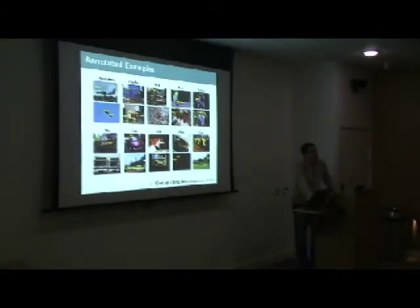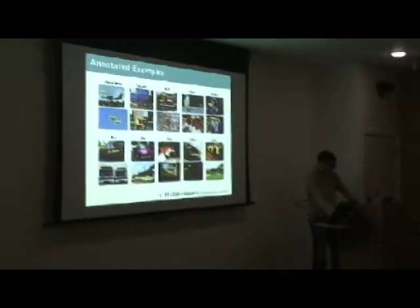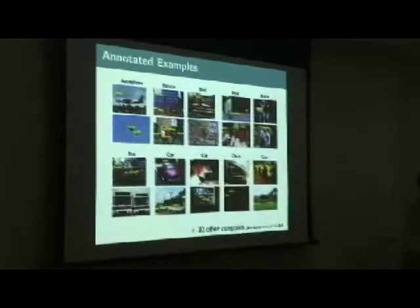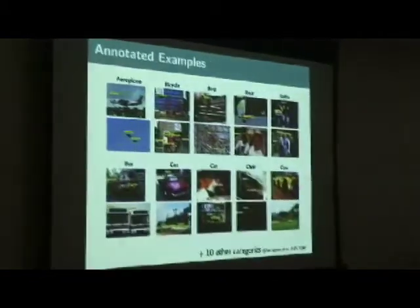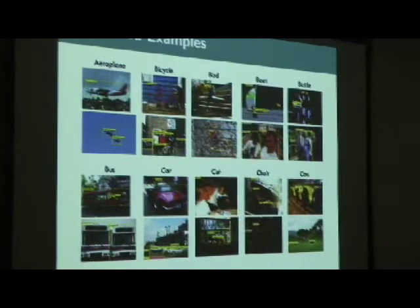And now let's look at some real problems. Well, some toy problems that computer vision people consider to be real problems. So here's a kind of state-of-the-art data set. It's a bunch of annotated examples. We've got 20 different classes. It's actually a relatively small number of classes. And there's a few thousand images. I think maybe by now, including training and testing and validation, it's up to tens of thousands, perhaps.